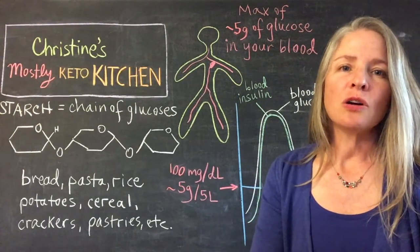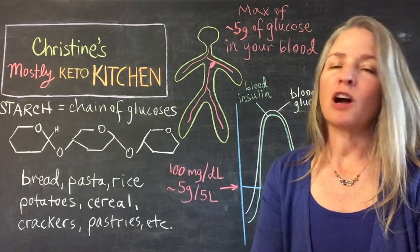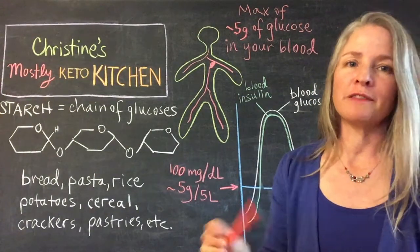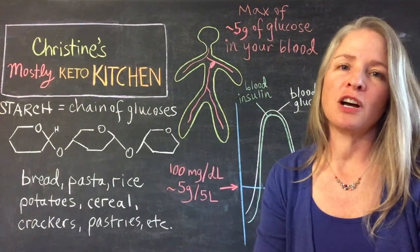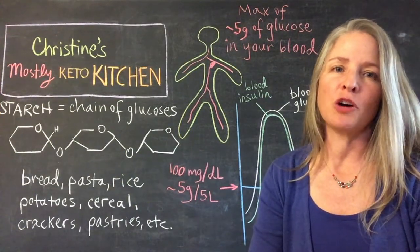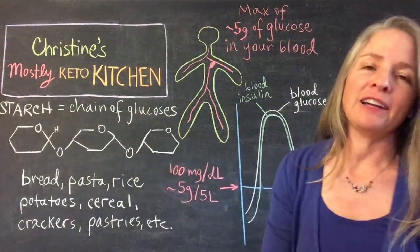I'm going to talk a little bit about specific nutrition labels and foods and the amount of carbohydrate that are in some foods. But before we do that, let's look at the structure of starch. I've got kind of an abbreviated structure here of starch on the board. By abbreviated, I mean I don't have all the atoms showing. But I did draw in one that we don't typically show, and that's this little hydrogen sitting here.